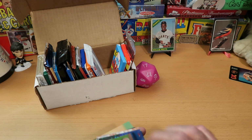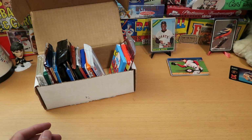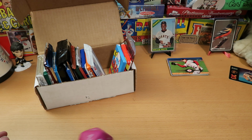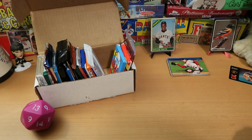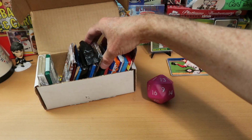I'm not going to leave David Segui on top. That would be a travesty. We're going to leave Hal Morris there and roll for our next pack. Started off with 17. That is sweet. Let's see what we have here. Keep this thing on the table. Almost had a 1. Instead, we get 13. Lucky 13. Let's count from 10. Let me find the 10 pack.